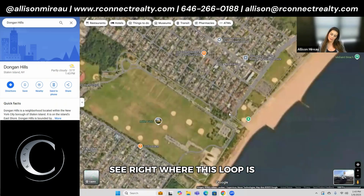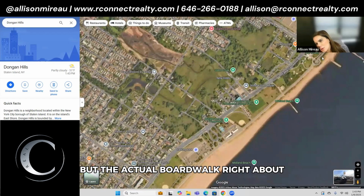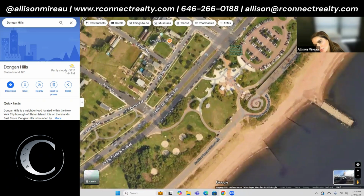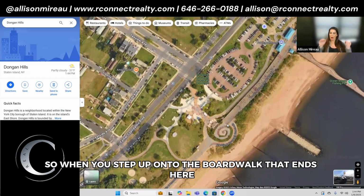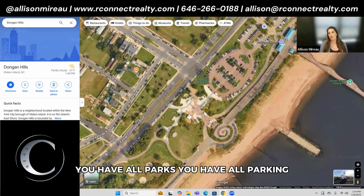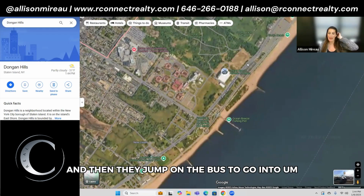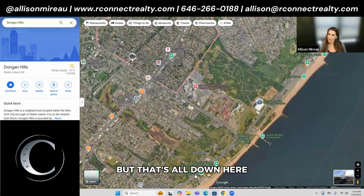See right where this loop is? The boardwalk kind of ends, but the actual boardwalk, right about here. So when you step up onto the boardwalk, that ends here, but you have all walking trails. You have all parks, you have all parking. A lot of people park their cars here and then they jump on the bus to go into Manhattan or Brooklyn to go to work. So that's all down here.